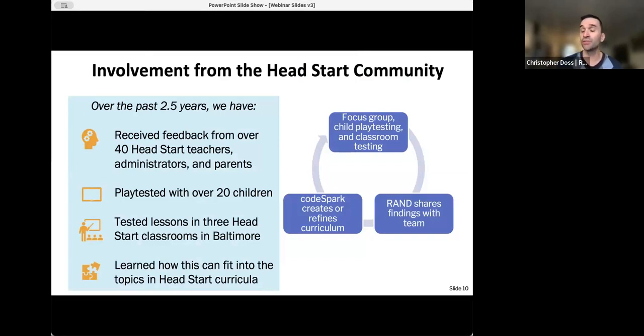Before we get into what the study is specifically, I want to give you an overview of what we've been doing in the past 2.5 years to get us to this point. When we started this a few years back, we wanted to make sure that people from Head Start, parents, administrators, and even the children themselves, gave us feedback as we were building the curriculum, to figure out how to make it as easy, as fun, as simple and impactful as possible, and make sure it really fits your needs.